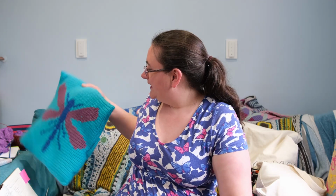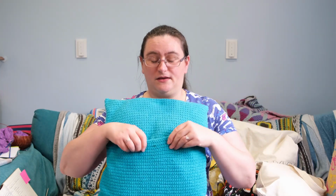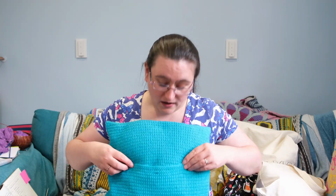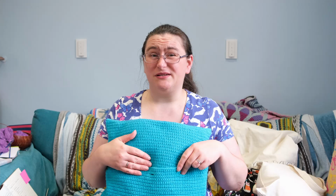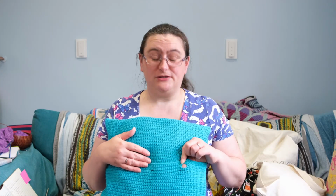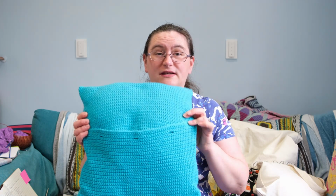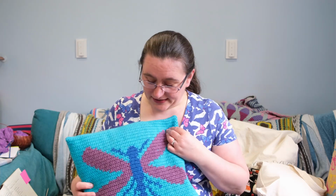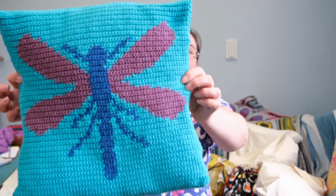And here is my finished object. It's not fully finished because I am missing buttons for the back. It's an envelope close. I thought I had some buttons in the right colour, and I do. They were just a little bit too small for the holes. If I'd realised they were a little bit too small for the holes, I might have made the holes a little bit smaller. But never mind. Anyway, here it is, the Dragonfly cushion.